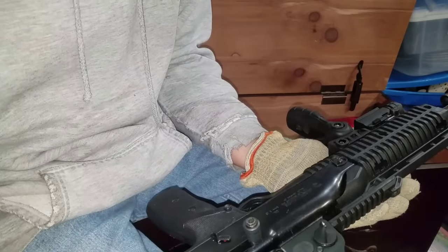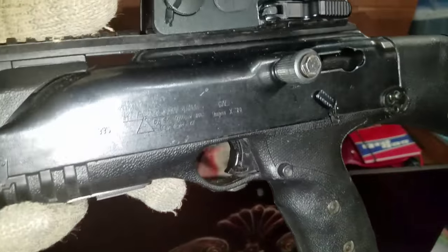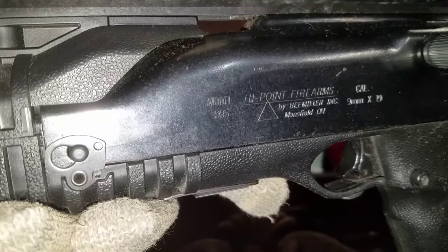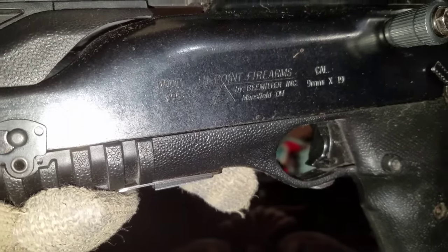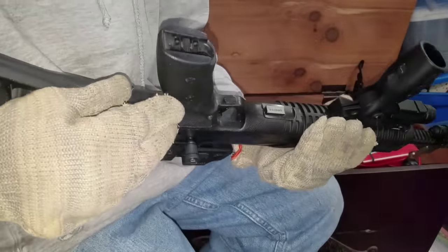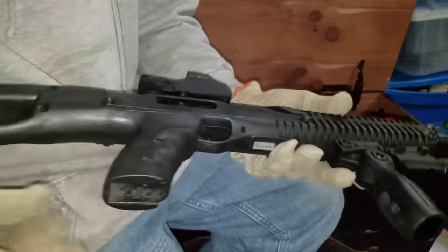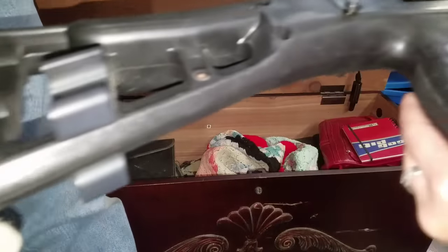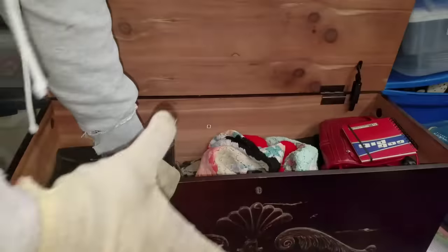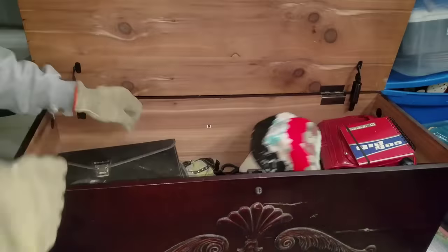High Point Firearms, model 995. Let me show it to him. Yes, yes, yes! Oh my gosh. I'm sorry. This is crazy. Oh my goodness, look at this. Oh yeah! Sweet. When are we going shooting? When do you want to go shooting? We're going to have to check the serial numbers first, sweetie. Oh man alive! Okay, be careful with that. Yes! Yes!